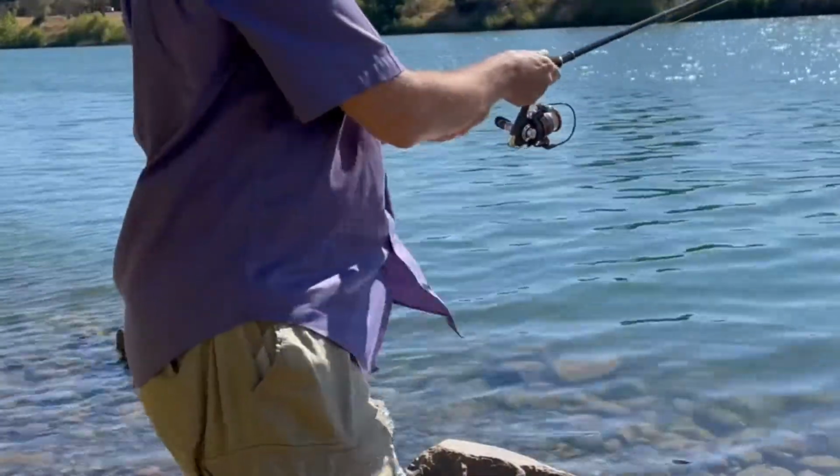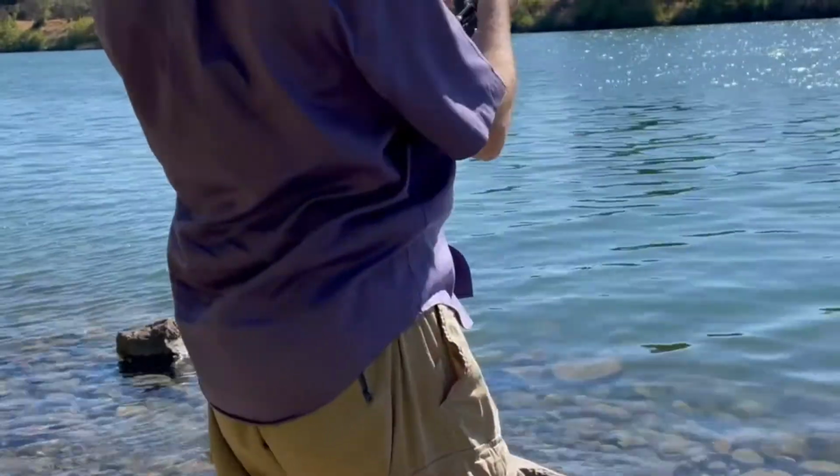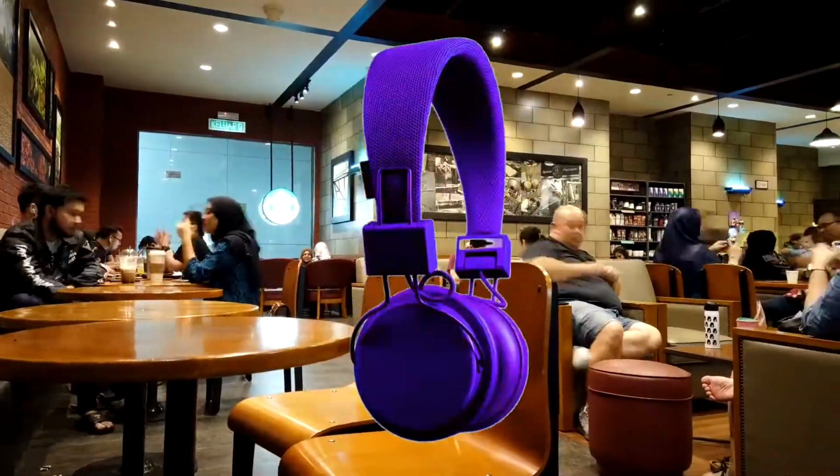Headphones. You should have some headphones with you so that when you're working virtual office outside of your home office, such as in a coffee shop where it's really noisy, you can put your headphones in so you can concentrate.